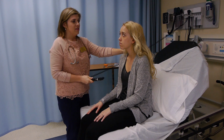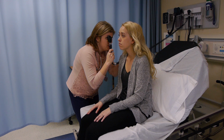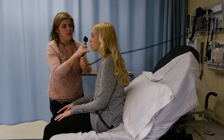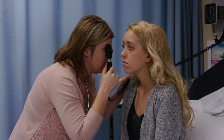Make sure you read the text on this to perform a good fundoscopic exam. All right, so I'm going to come in here. And right now I see the red reflex. So I'm going to go on in. Now I oftentimes will take my pinky and end up hooking their chin because you have to get close, you have to get almost to their eyelashes to see the vessels in their eye.